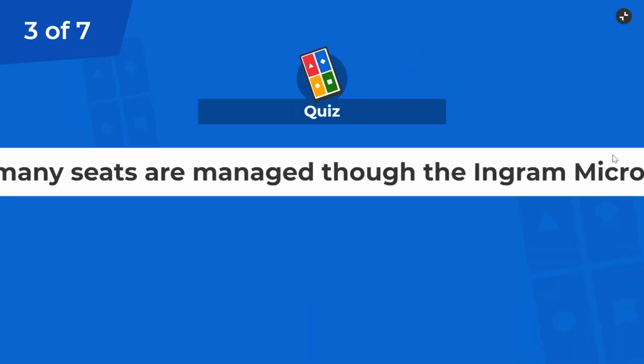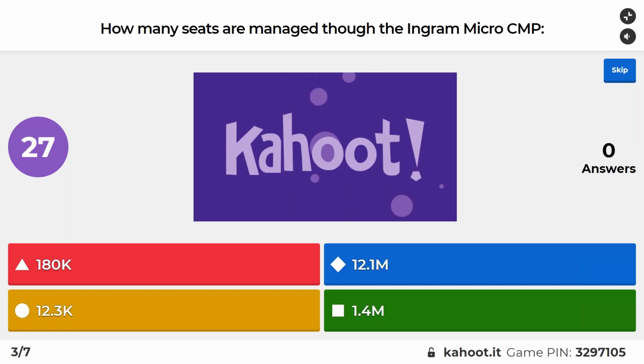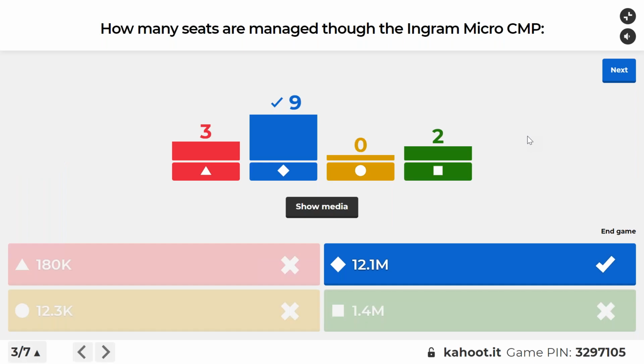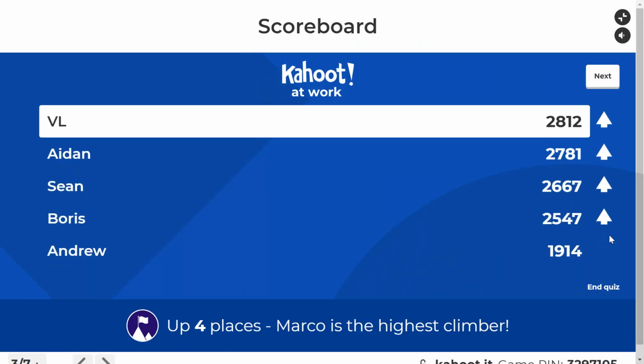Question 3. How many seats are managed through the Ingram Micro CMP? Is it 180,000, 12.1 mil, 12.3K, or 1.4 mil? The answer is blue, so it's 12.1 mil. Well done, VL and Aiden and Sean.